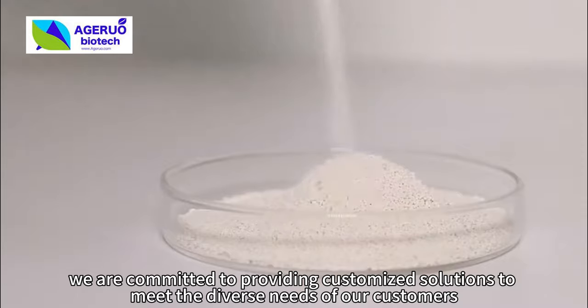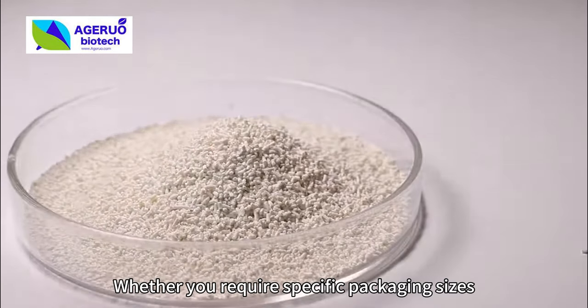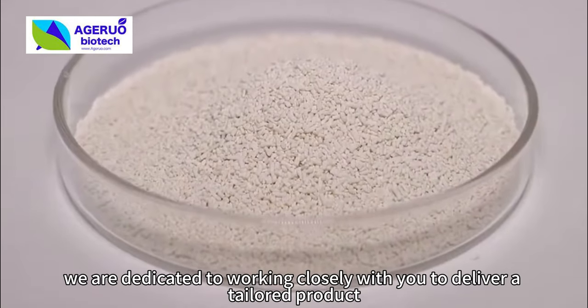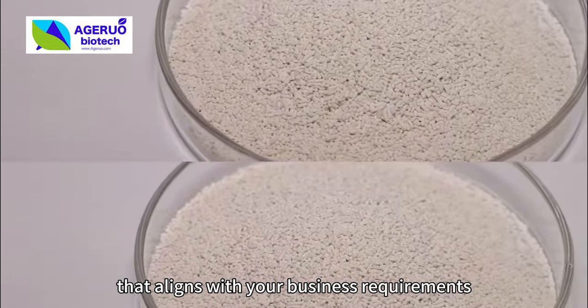Furthermore, we are committed to providing customized solutions to meet the diverse needs of our customers. Whether you require specific packaging sizes, labeling, or other customizations, we are dedicated to working closely with you to deliver a tailored product that aligns with your business requirements.